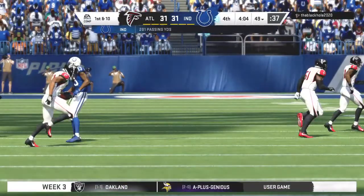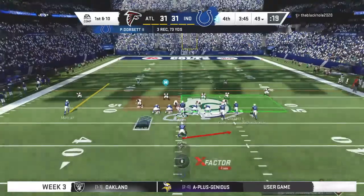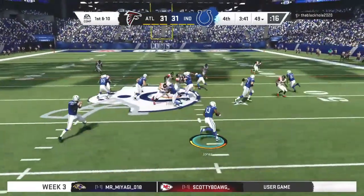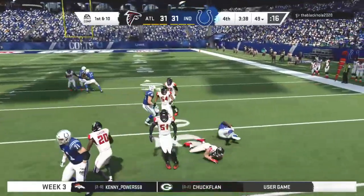And a key number on that play, 3. 3rd play of the drive, 3rd down, spectacular catch, turns into a 1st down. 1st down saves them from a 3 and out.